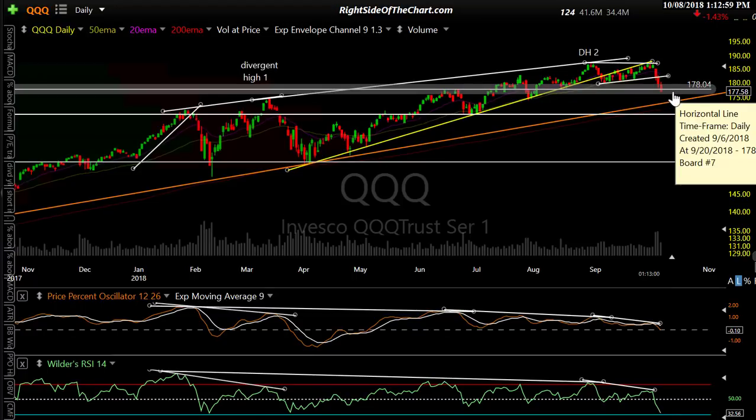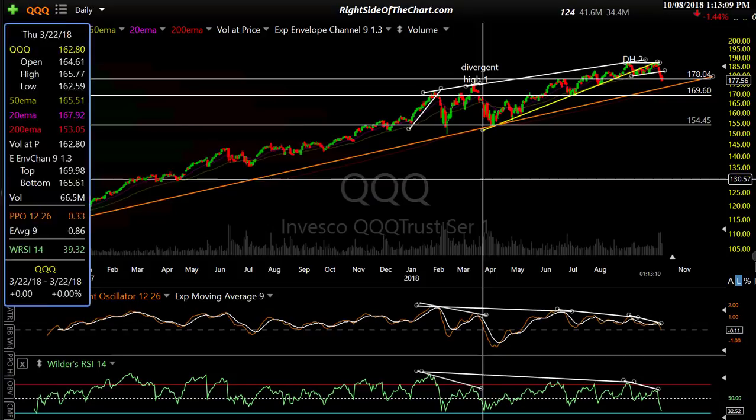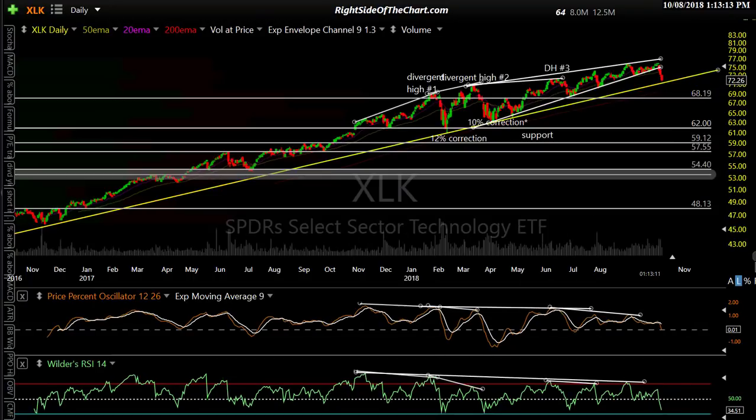But again, we haven't taken out this support level yet, and I want to show you a few more that are giving me pause right now and opening up the possibility of at least an intraday bounce. So there's QQQ. And while we're on the Qs, before I even get to SPY, remember it's all about tech.